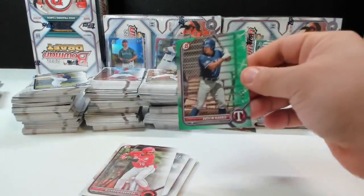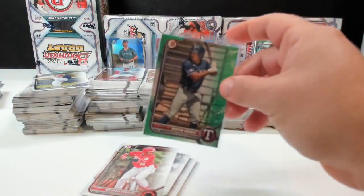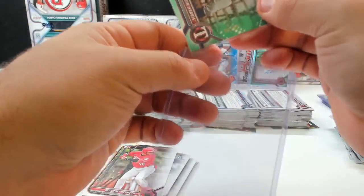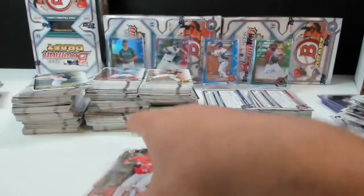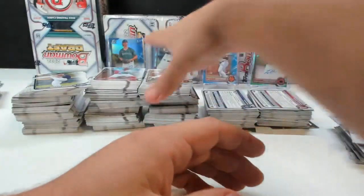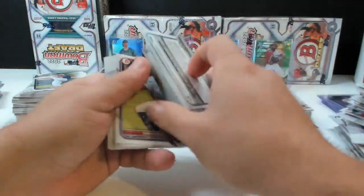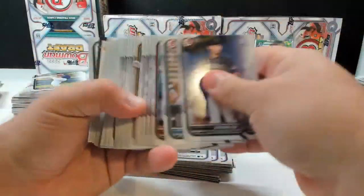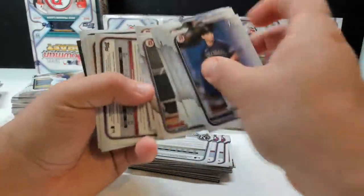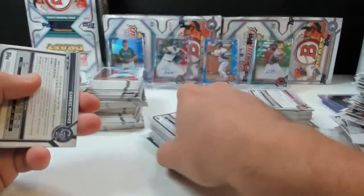Dustin Harris, green paper. Kind of paper we all like. Here for the Los Angeles Dodgers. Danny, do you have the Dodgers? Danny Cano, cousin of Robinson Cano. Man, we're hitting Braves in this box, I'll tell you that.